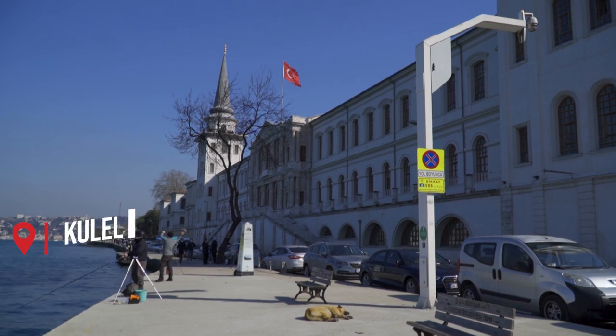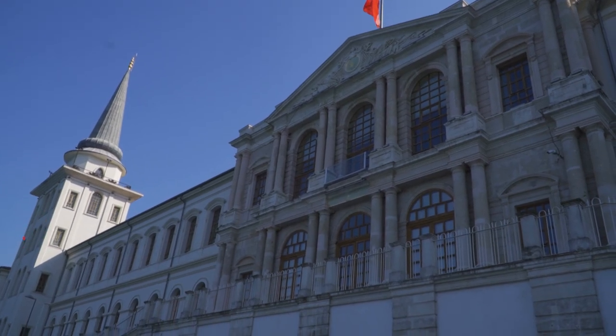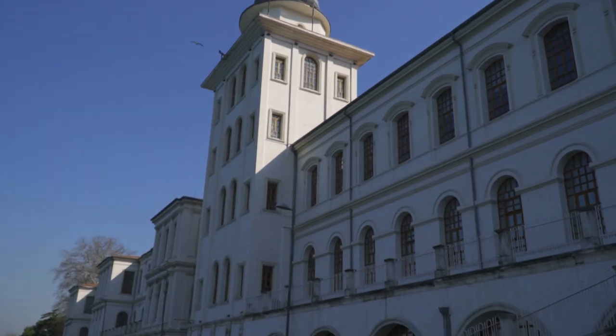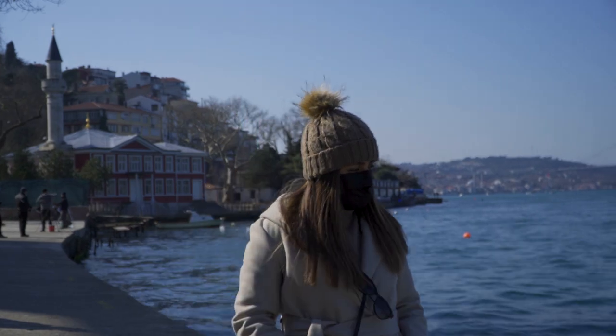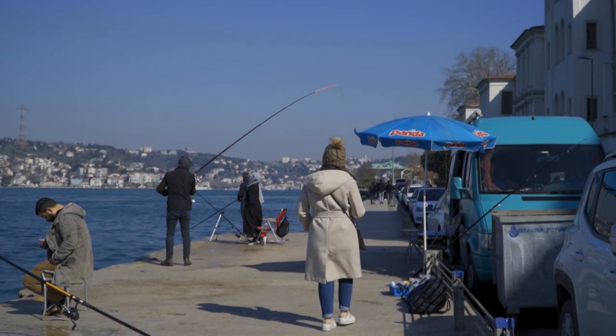Kuleli is another nice district just 7 minutes away on foot from Cengelköy. Here we can also see the oldest military high school in Turkey, Kuleli, founded in 1845 during the reign of Sultan Abdulmecid I. The views from this area are spectacular and peaceful.